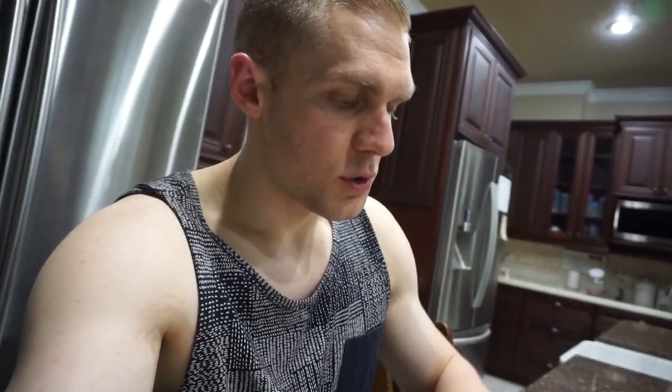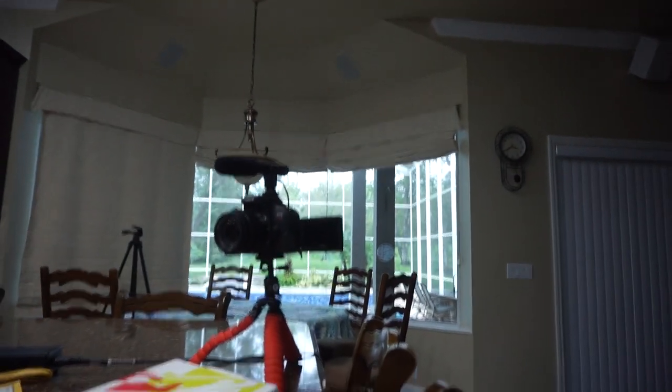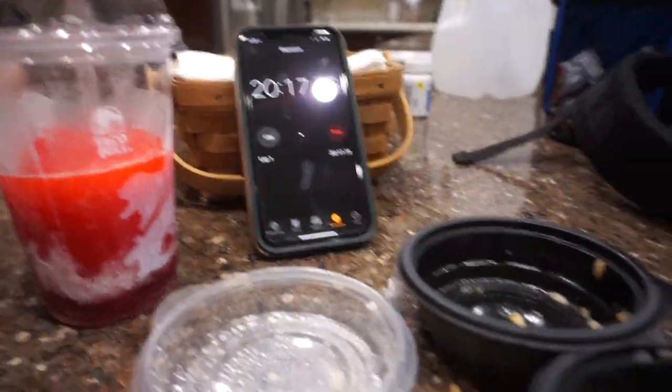So switching over to the up-close camera because that bad boy right there just died. So we still have the freeze left. Timer has not stopped. We're at 20 minutes.